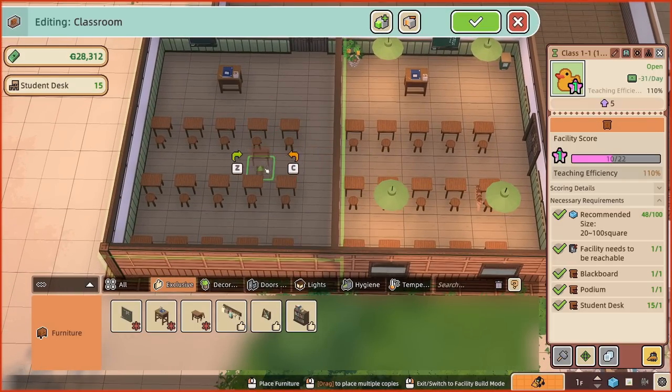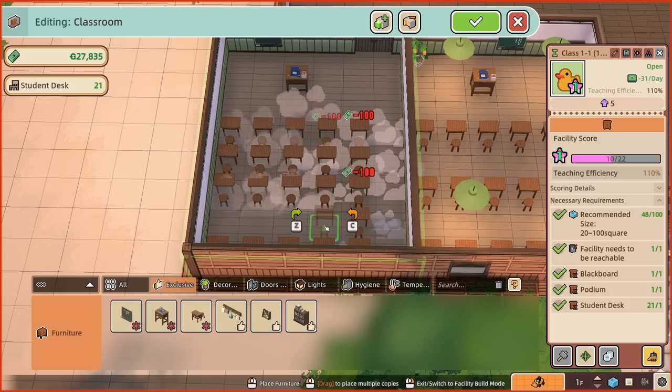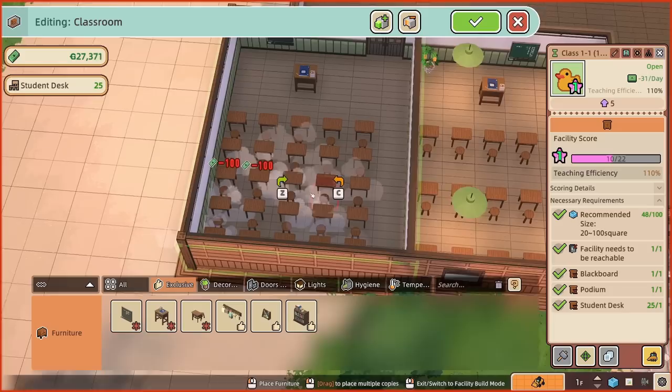I don't know if the amount of students there are in a classroom affects the learning. I don't think it does. So it might make more sense to just put some more in. Do you know what? We're going to go for it. We're going to absolutely go for it.